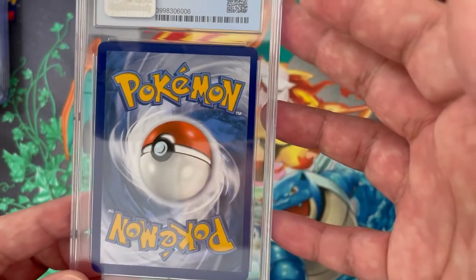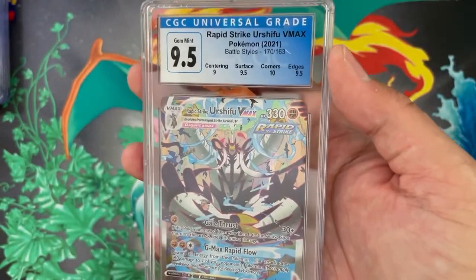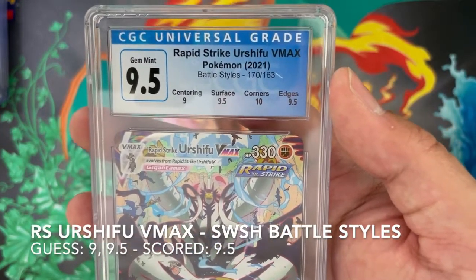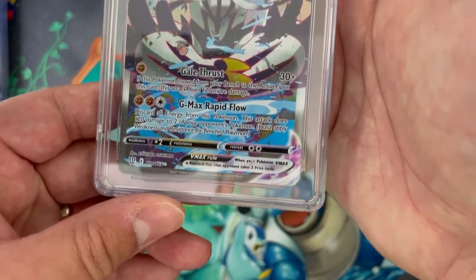So for Rapid Strike Urshifu, we said it would be between a 9 and a 9.5. It does not have the best centering, and we get a 9.5. Wow. All right, 9.5 again. It's on the high end of what we guessed. I like that. It's got some of that box dust, but it's not as bad as other times. I just have to get this graded, guys.